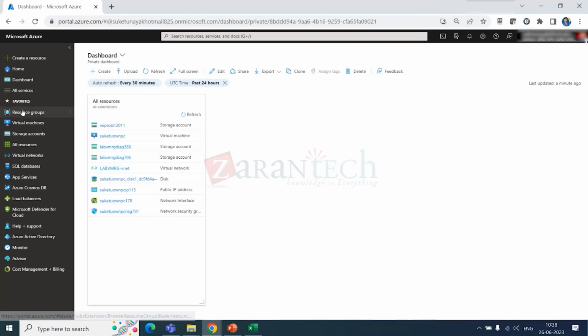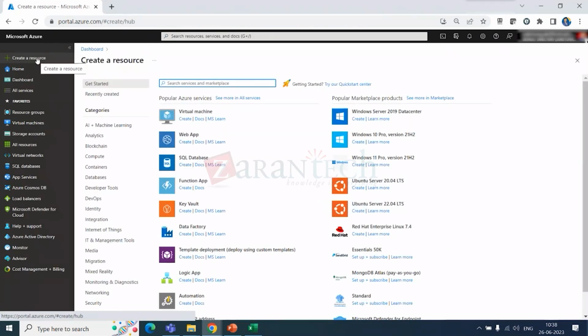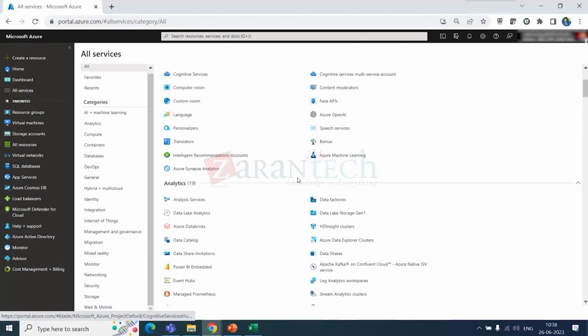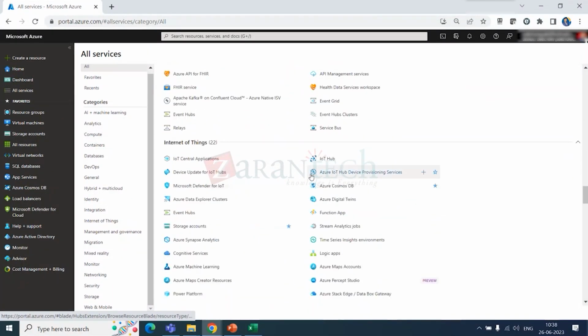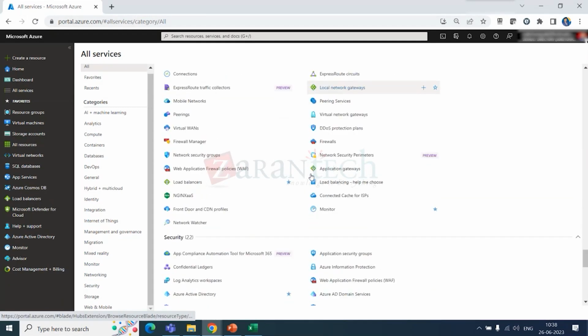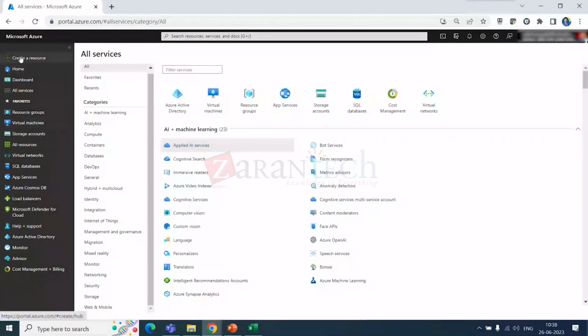Right? On the left side, you have all the favorite services. Here you can search any resources, any services from the search bar. Whenever you want to create any resource, you can create it from here. You have category wise services in Azure. If you click on the all services blade, you will get all the services category wise. Look at the services: analytics, compute, containers, database, DevOps, general, hybrid, multi-cloud, identity, integration, IoT, management, governance, migration, mixed reality, monitoring, networking, security, storage, web, mobile. All the services are there. And you can create them also.